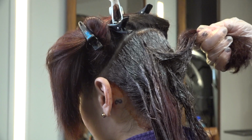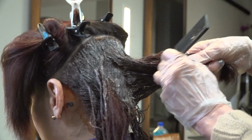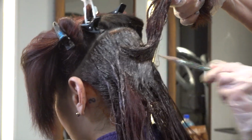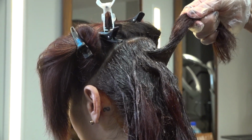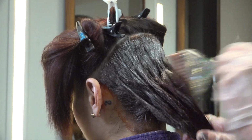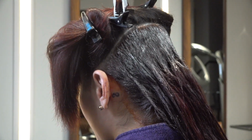I'm just checking here to make sure she's thoroughly saturated. When my team and I are working, I say cross check. If you put the color on in vertical sections, check horizontally. If you put the color on in horizontal sections, check it vertically. And regardless of the brand you use, I'm teaching you how to color hair. I'm not just teaching you to use a brand. I'll be right back to continue my application, and we're on our way.